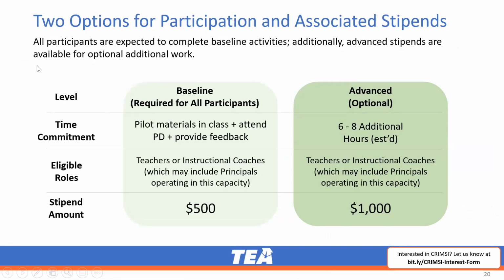We referenced stipends earlier on, and so a quick highlight of this. We have two stipend options available. The first is a baseline stipend, which is required for all participants. And this is for folks who are piloting the materials in class, attending PD and providing feedback.